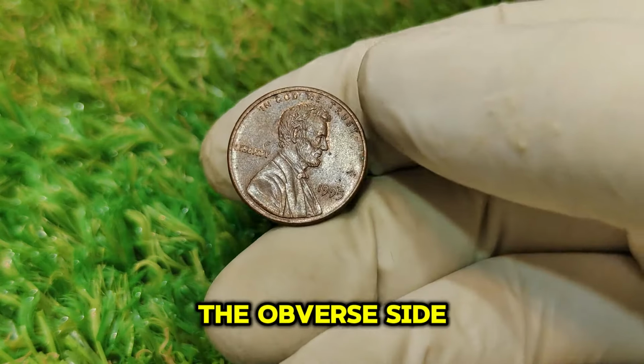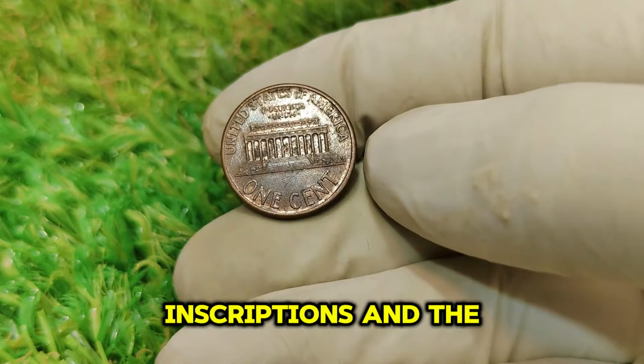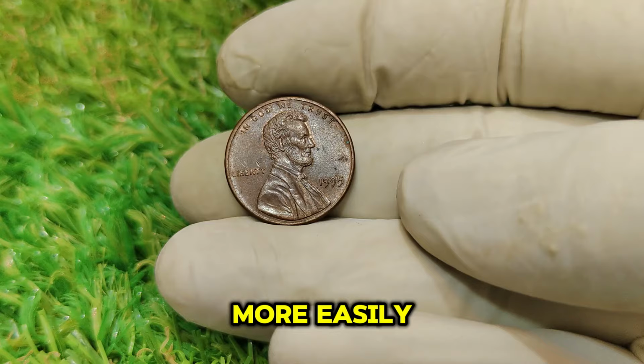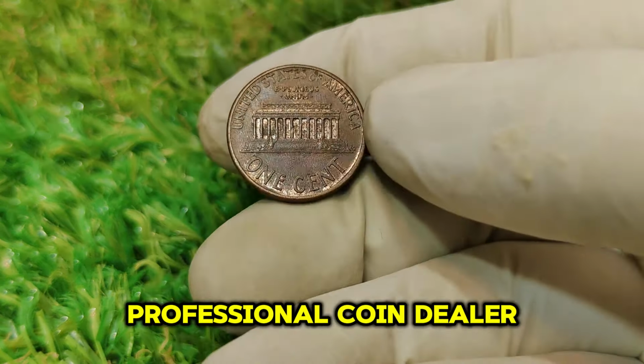Look closely at the obverse side of the coin for any signs of doubling, especially on the inscriptions and the date. High magnification tools can help you spot these errors more easily. If you find one, it's worth having it appraised by a professional coin dealer.